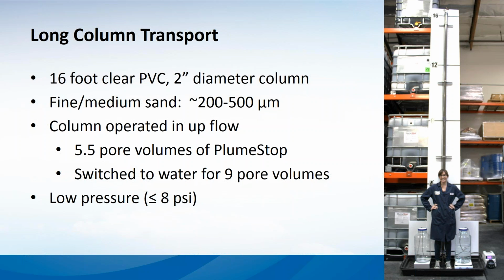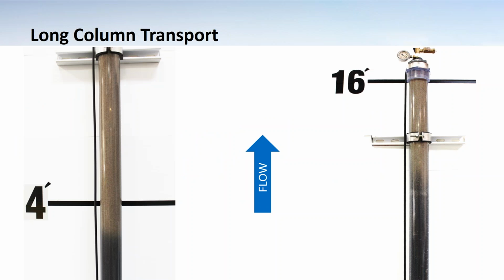And all this was done at low pressures. And the brief highlight of this is just to demonstrate that we saw a nice distribution as it flowed up the column. So you can see at the 4-foot mark, you have a nice front coming up, and then as it approached the end of the column, we did see it completely go through the entire column, and we had some coming out. So that actually suggests that it went 16 feet, but if it had been a longer column, it would have been able to transport even farther in this case.